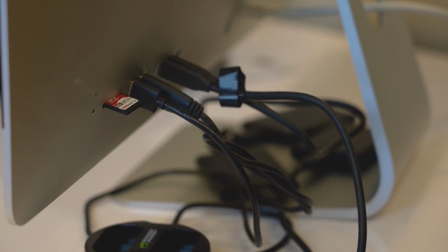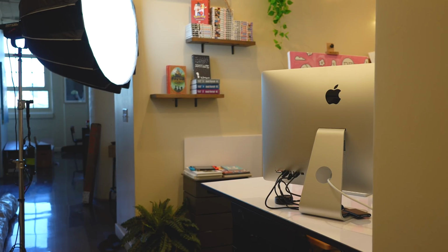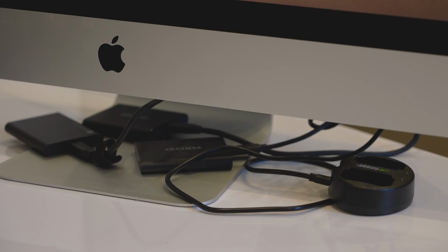I don't know how to prettily hide my SD drives, but I have a lot of storage. Obviously I film in 4K now, so I'm basically running through those and they're expensive. So it's like costing me a decent amount of money to make videos now, which is pretty strange.